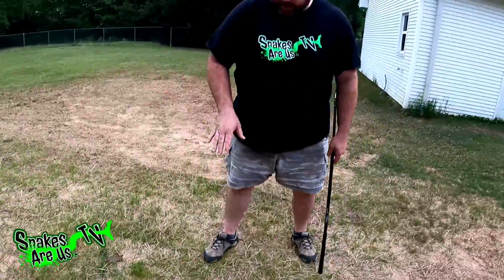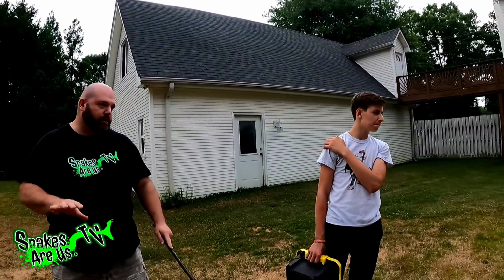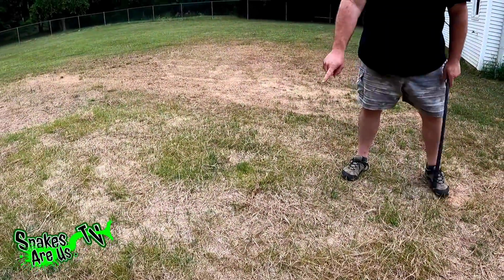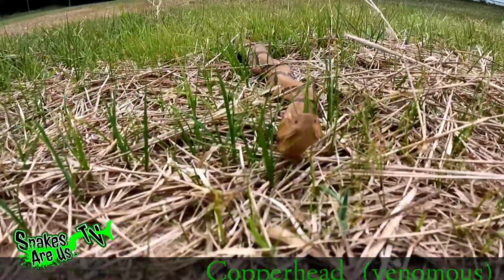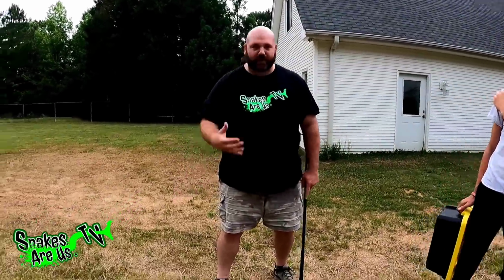So what do you guys do with them? We'll either keep it and use it for education, or we'll take it somewhere and relocate it so it won't come back to your yard. But if you look, it's not moving at all. And you see how the Copperhead's got his head up off the ground? If the Copperhead's chin is laying on the ground, you know what that means? He's dead. So Copperheads and cottonmouths always have their head cocked up at a 45-degree angle.